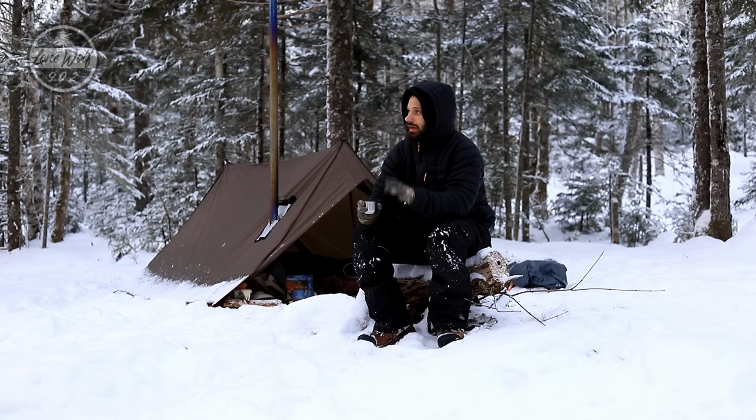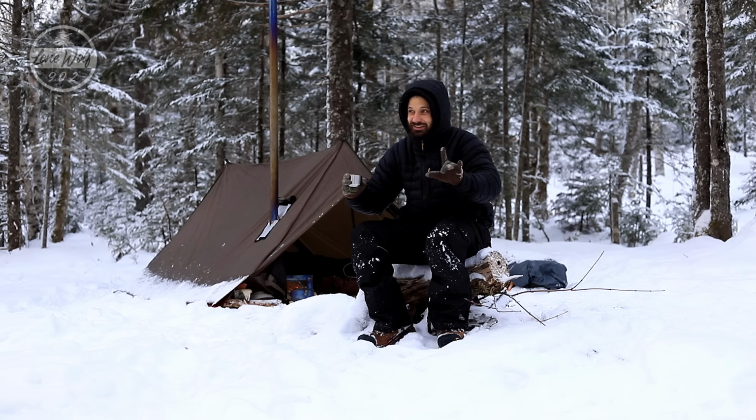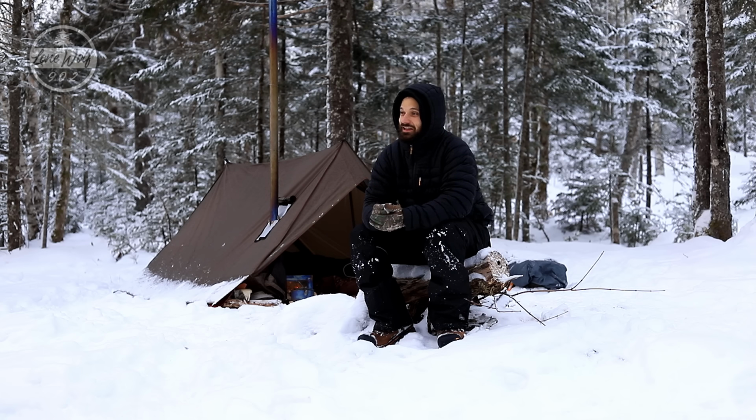Then I came outside, and across the lake over in the distance, beautiful sunrise. Purples, pinks, oranges, yellows. Absolutely incredible, and it is silent out here. Listen to this. Maybe a little bit of crackling from the fire in the background. That's about it. It is frigid cold. Negative 12 degrees Celsius out this morning.